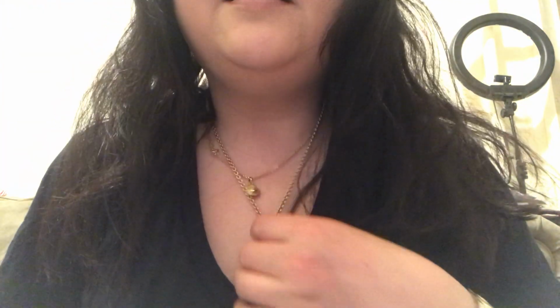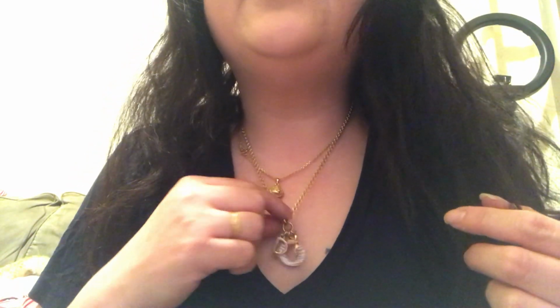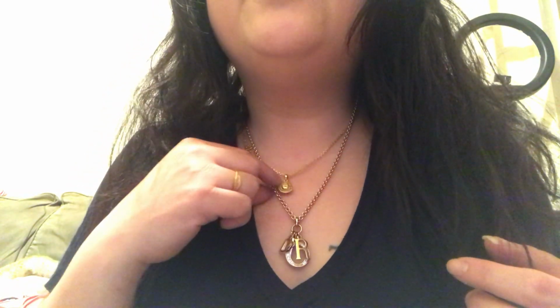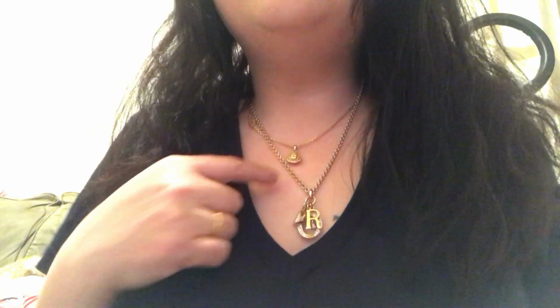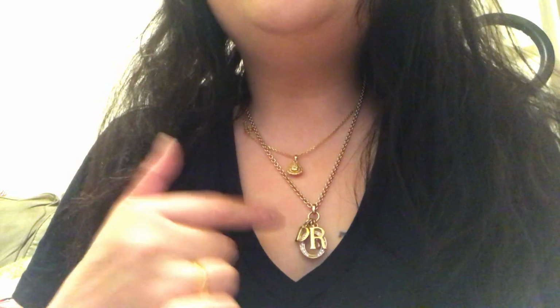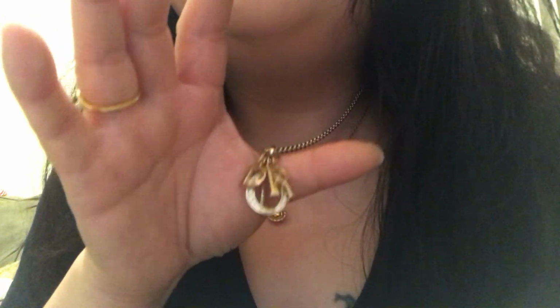And here, see if I can get closer so you can see the length. I'm already wearing a necklace, but you can see the length. The length is really pretty good, I think. And I just love the charm. It's so cute. It's adorable.